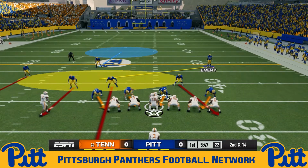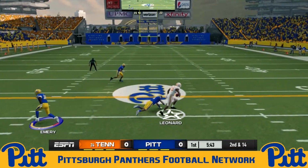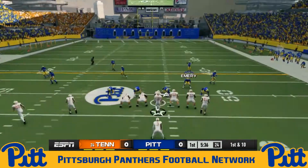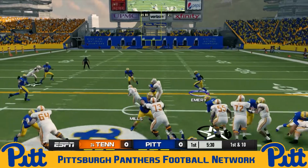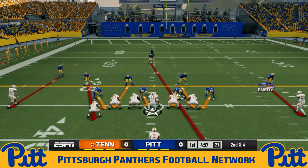That's sophomore middle linebacker Dio Langston Jr. knocking Mills down in the backfield for a loss of 4. But on 2nd down, there he is, Ernest Leonard, the top receiver on the Volunteers. 14 yards there, gets all the yards needed to move the chains on 2nd down. And Mills finally gets his first big run of the day, going up the middle, 11-yard pickup.